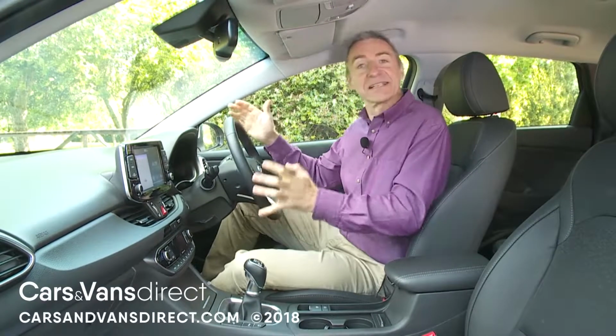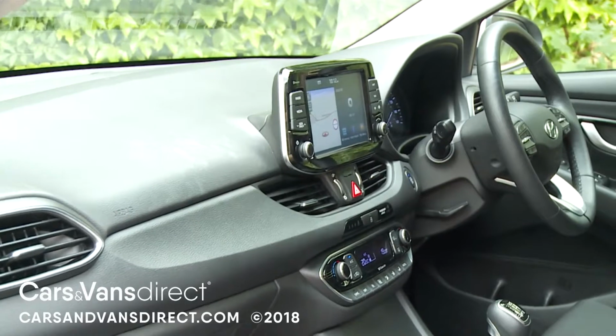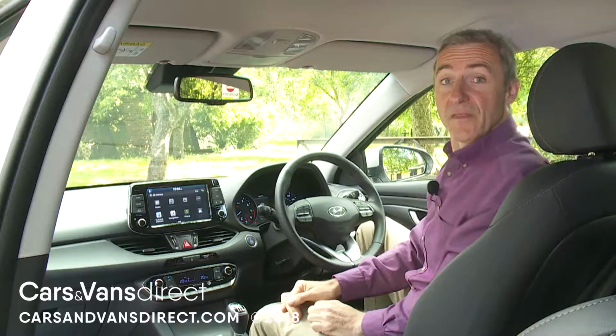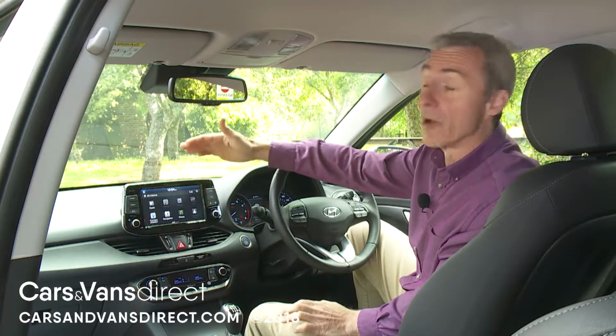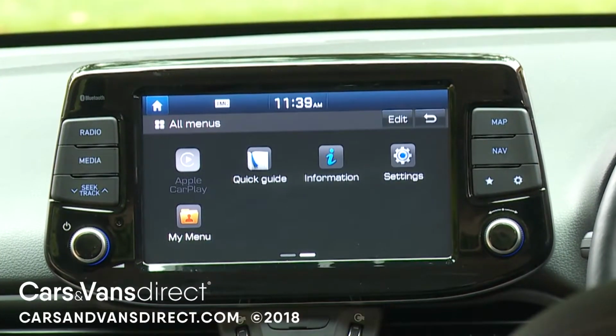Enough with that, let's take a seat at the wheel. Now, if you happen to be familiar with the previous model, or indeed almost any Hyundai produced over the last few years, your first impression will probably be that quality has gone up a notch or two. The biggest cabin talking point is this 8-inch colour touchscreen, although bear in mind that you'll only get that if you can avoid the 2 lower spec trim levels.